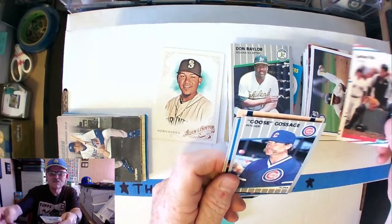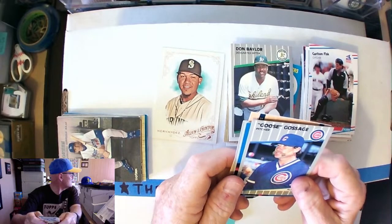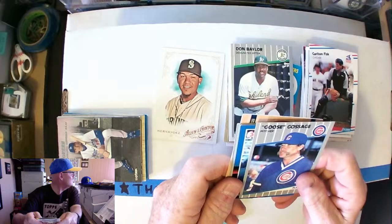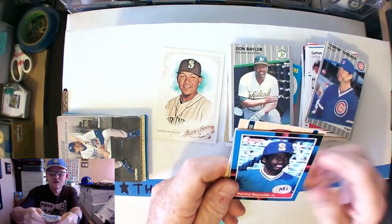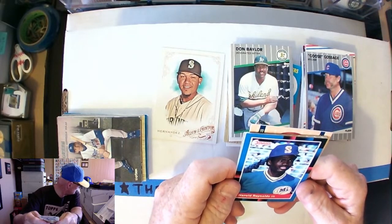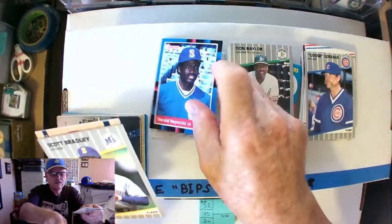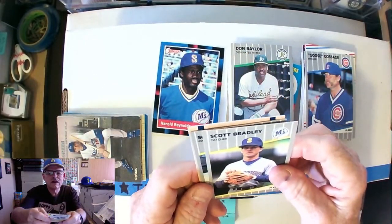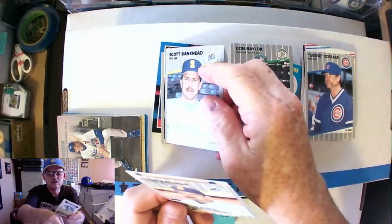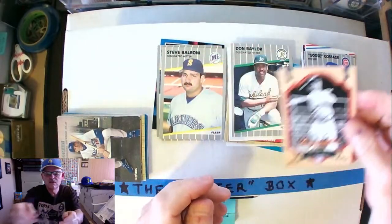Then we've got Carlton Fisk, Hall of Famer. Goose Gossage, Hall of Famer. Harold Reynolds, with my Seattle Mariners, star player. Scott Bradley, Seattle Mariners. Scott Bankhead, Seattle Mariners. Steve Balboni, Seattle Mariners. And Pee Wee Reese, Hall of Famer.